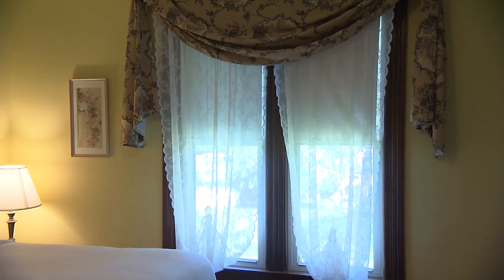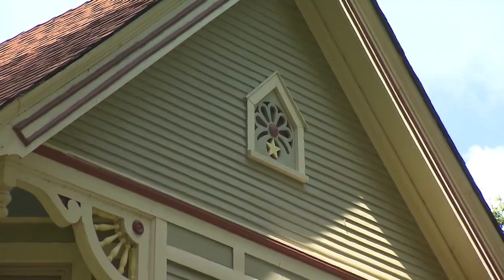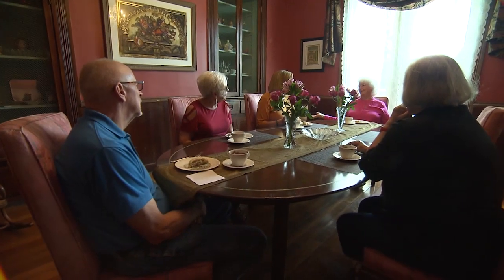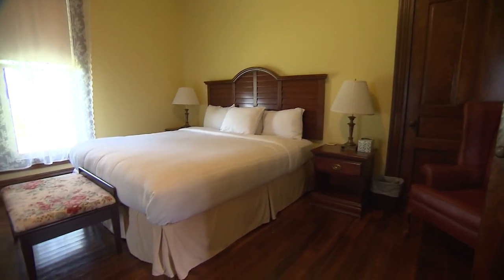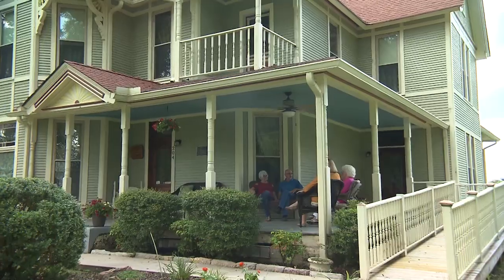The inn is now listed on the National Historic Register. It's been a part of this community for more than 100 years. And so folks around here are glad the old home brings new faces, new friends into Clifton. We have numerous townspeople come by, stop and say, I just want to say thank you for bringing this home back and making it what it is today. And today, the Commodore Inn at Clifton is a picturesque place with an inviting front porch where guests and neighbors can just relax, take a few breaths, and stay a while.